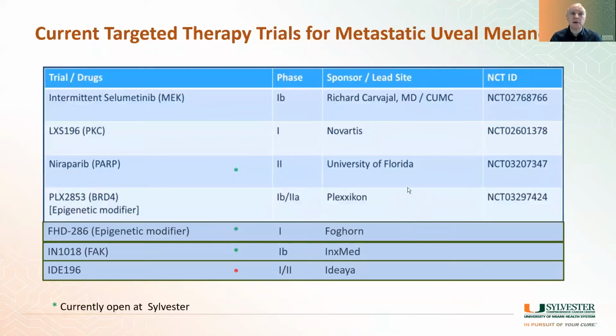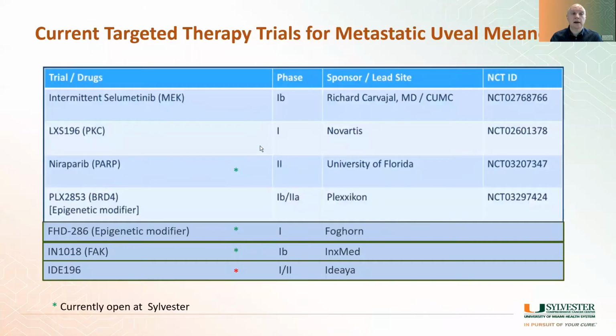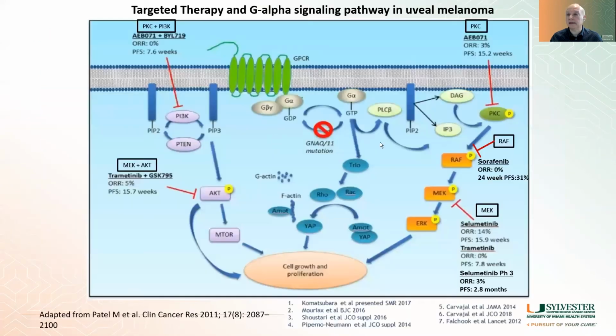So here are some selected targeted therapy trials for patients with metastatic uveal melanoma. There's this trial by Dr. Carvajal at Columbia with this drug, selumetinib. This drug hits this target MEK, and let me just go back here for a second. MEK is right here in the pathway. There's another drug that hits PKC or protein kinase C, and that's upstream here.